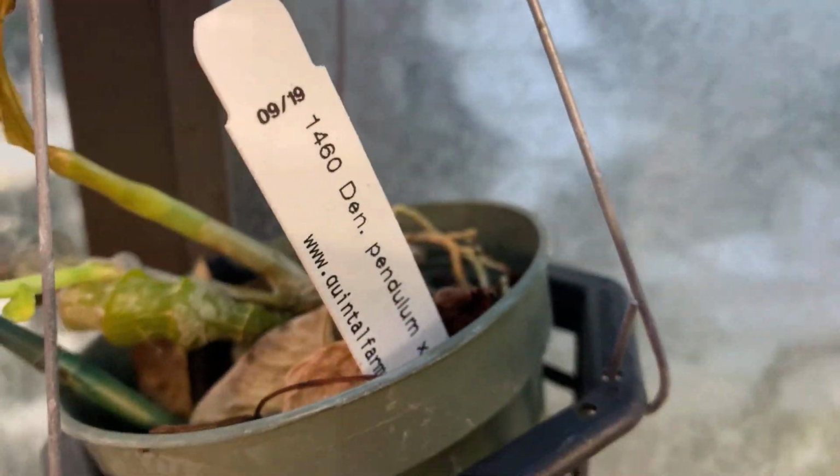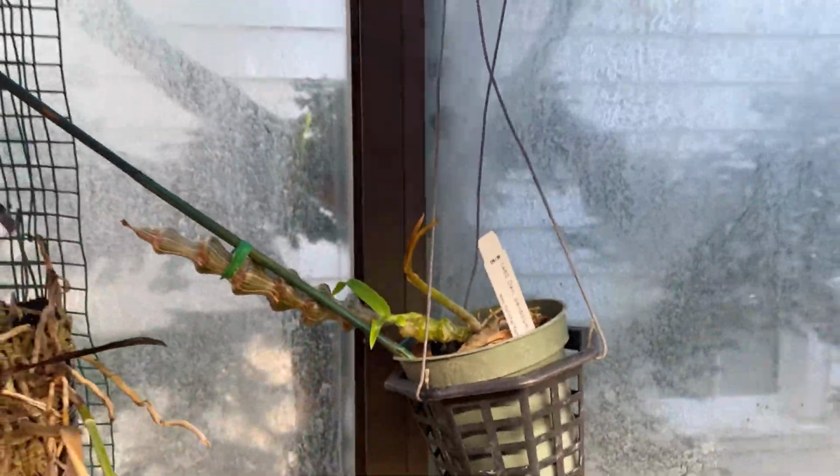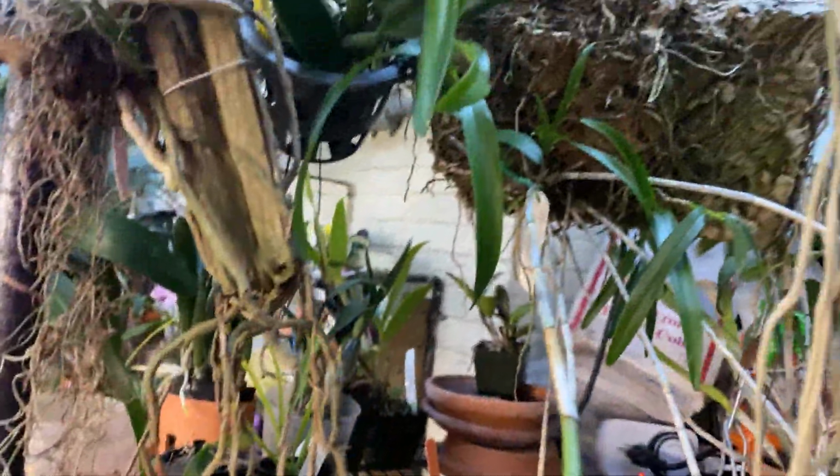This is another one, this is a Dendrobium that should be resting. It just gets misted. It's got a couple growths up there, not sure what it's doing. Let me go back over this way. Let me get a drink of coffee first. All right.